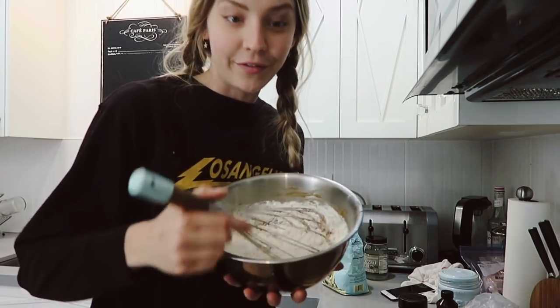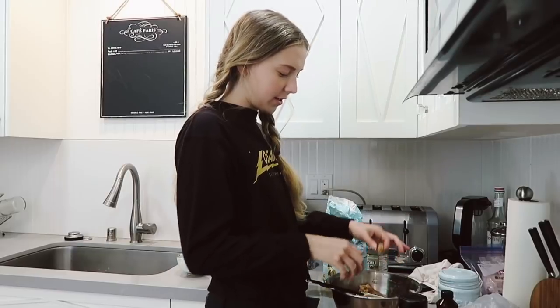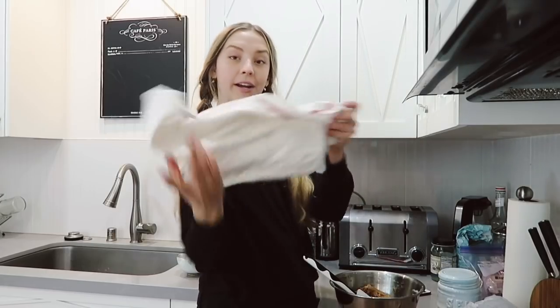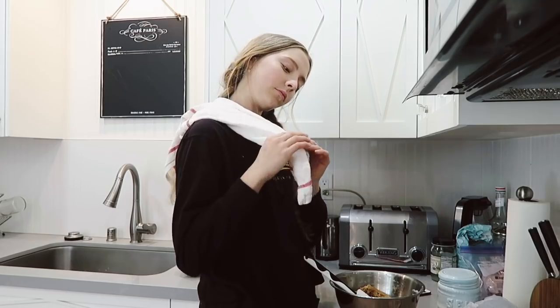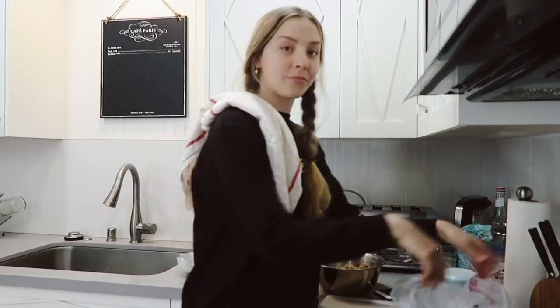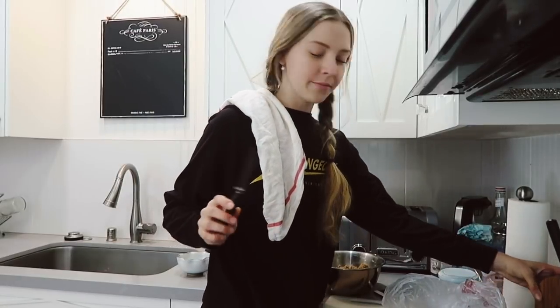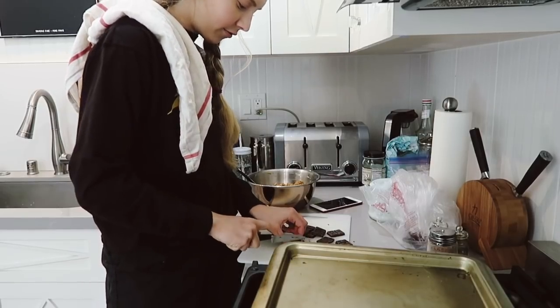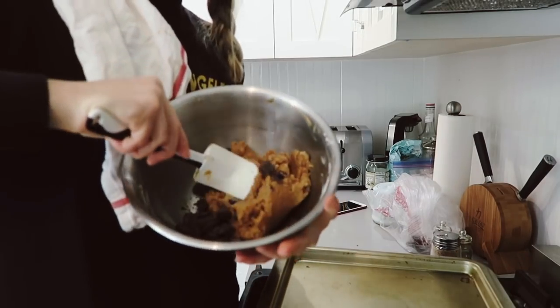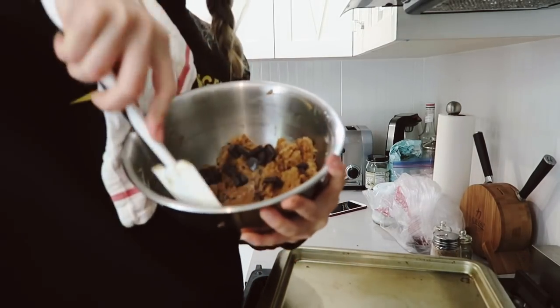Just give you a little good view. Okay, let's try the dough. Oh my god. That's delish. Now I'm gonna keep this right here like a real chef. Let's get a nice little cooking board out there, a little knife action. It's going really well so far. Just to fold those chocolate chips right in the dough.